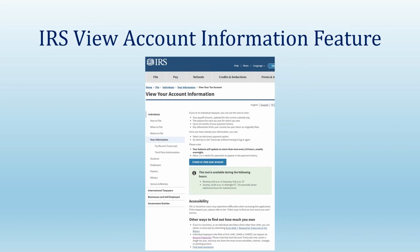Now, it doesn't say, are they in exam, are they in collections, any of that, or any of the details. It's just very, very basic information, okay? And also, over here on the left, it also has third-party authorizations, okay? That's why we strongly suspect, plus we've seen the screenshots of the pilot program already, the IRS is actually looking at the third-party authorization through this interface.